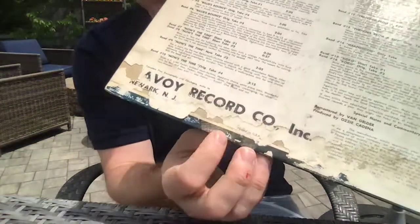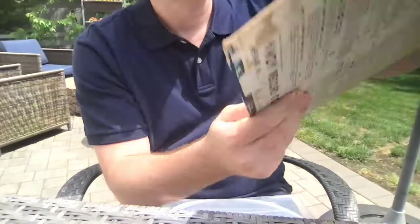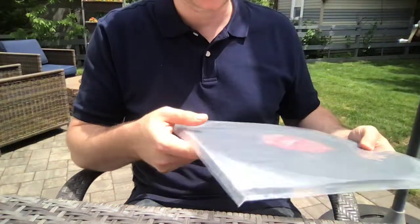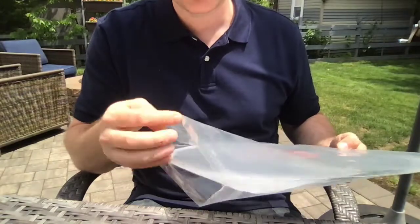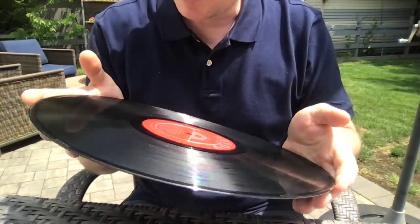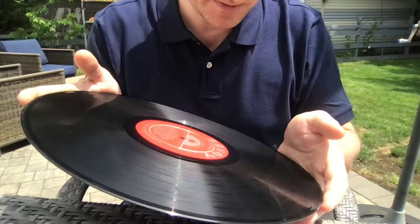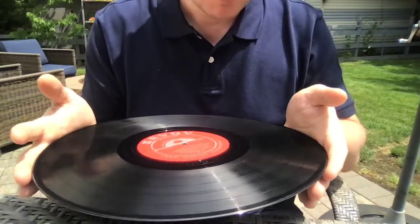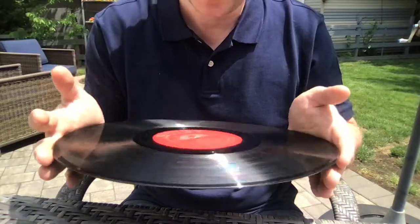Oh yeah, the bottom here is pretty messed up. I can't remember what I paid, but it was cheap. Let's take a look at the vinyl. All right. First, let's just see. Yeah, I mean, there's definitely some scratches on it. Nothing too deep. I suspect it won't affect playback. Yeah, I mean, this should play okay.